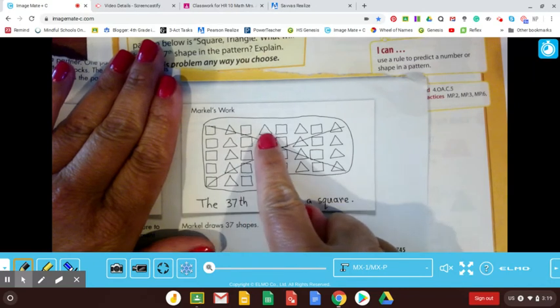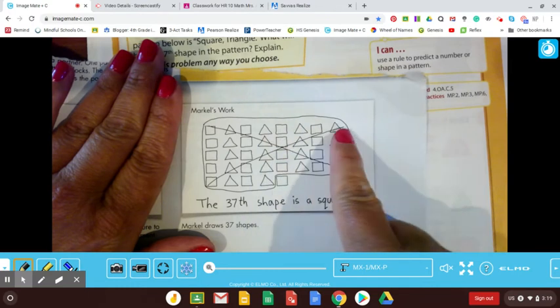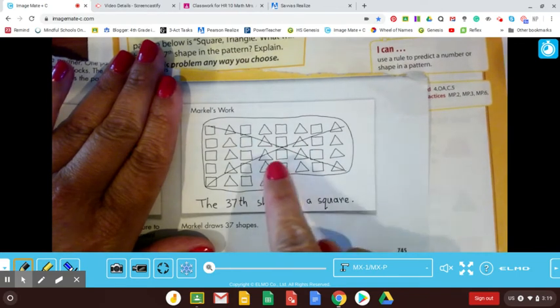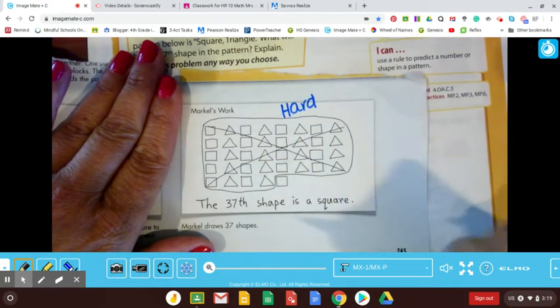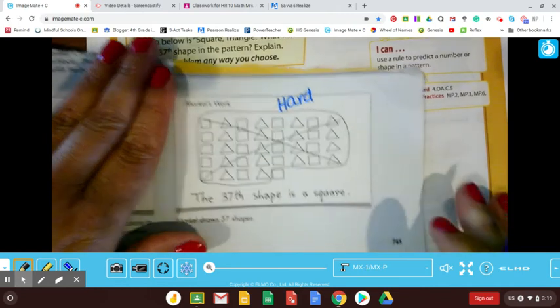square, triangle, and he did it and he counted 1, 2, 3, 4, 5, 6, 7, 8, 9, 10, 11, and all the way up to the 37th shape. And he said that it's going to be a square. This way right here is the hard way. Why? Because it takes a lot of time. You have to draw a lot of things, and you might make more mistakes if you do it this way too, because you could lose count or something like that.